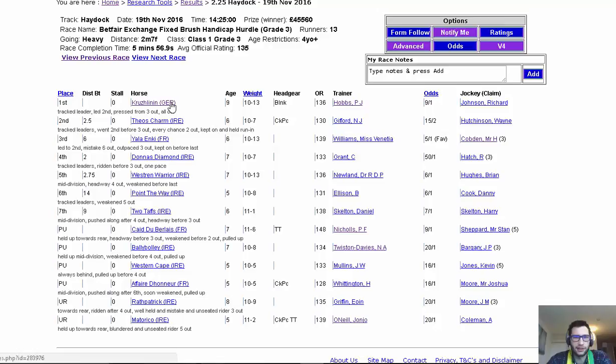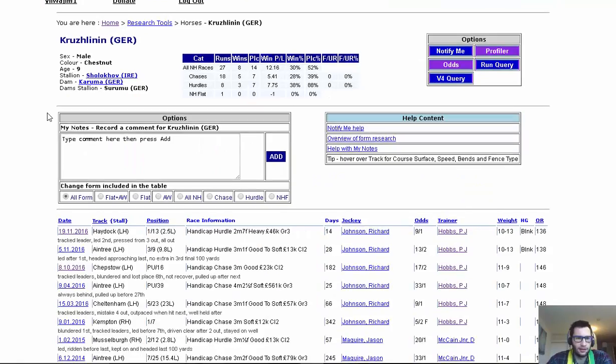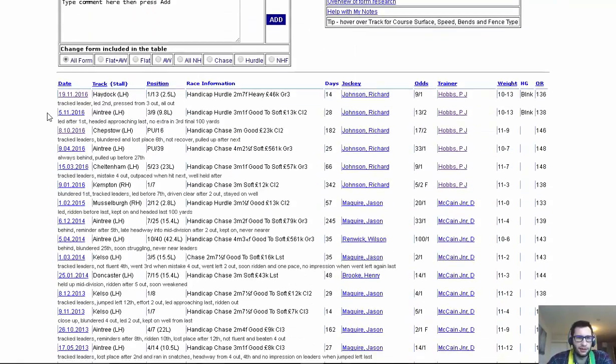Be interesting if they... Yeah, because he did run in the National, didn't he? It'd be interesting to see if they're going to try and aim him again at that race, but he clearly came on for the run at Aintree. Again, this looks like it may have been a target. 3rd run after a break.